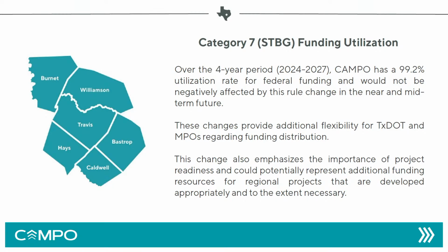Isn't it, by definition, since our utilization rate's so high, that we do have a reputation for being project ready when the funds come about? Yeah, that's a big part of it. We've got some large projects, 35 is a big piece of that because it's using a majority of the funds in those years, but the other ones have been moving forward too. And that just, again, emphasizes that readiness.